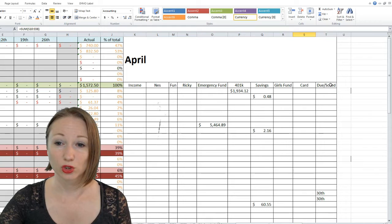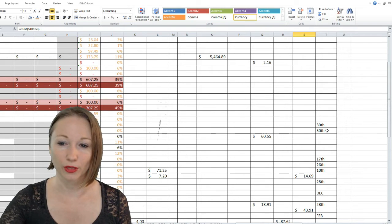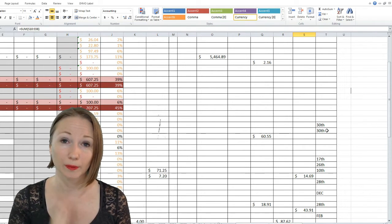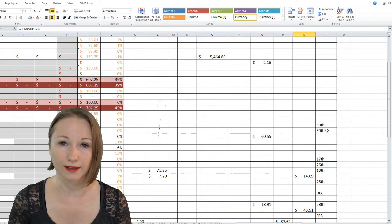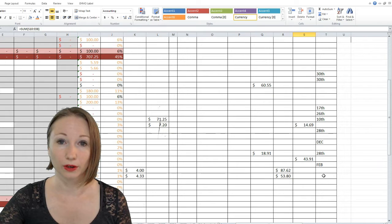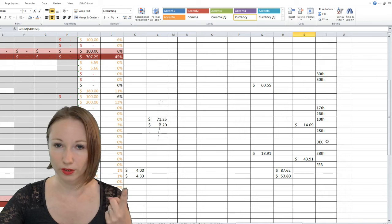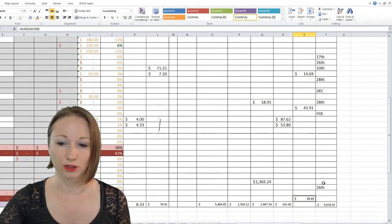And the last one I have here is due and scheduled. I can put the due dates on here. Our mortgage is due on the 1st, but I put it here on the 30th. I want to make sure that we have the mortgage payment no later than the 30th, because some months there's 31 days, some months there's 30. So we try to just say, let's have the money by the 30th. And then these are the other due dates of the other bills that we have: the 17th, the 26th, the 10th, the 28th, December the 28th is a one-time thing, and February, and then we have the 26th. And then we kind of just have a running total of what we got.